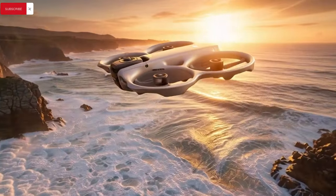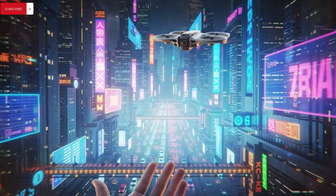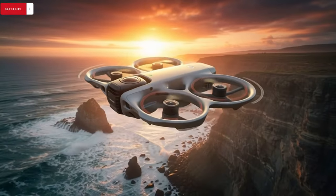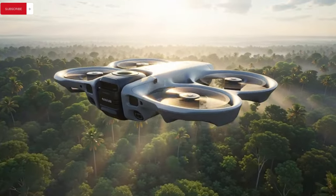A drone that blends high-speed FPV performance with professional-grade 360-degree video capture in a single compact airframe, creating massive buzz across the drone community, content creator circles, and tech-focused YouTube channels searching for the next breakthrough topic to rank around.